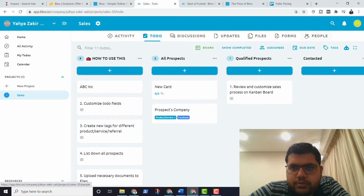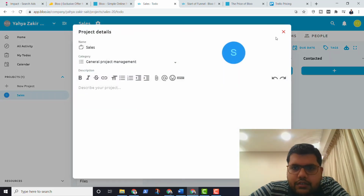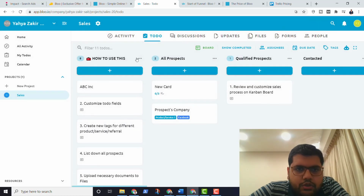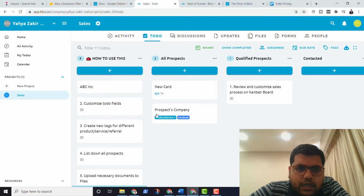So that's about forms, and people is what I had already discussed about. You have the settings button. You can edit the project details like the name and other details of the project. You can also rename these particular columns by simply clicking on the rename button. You can complete the cards as you want.